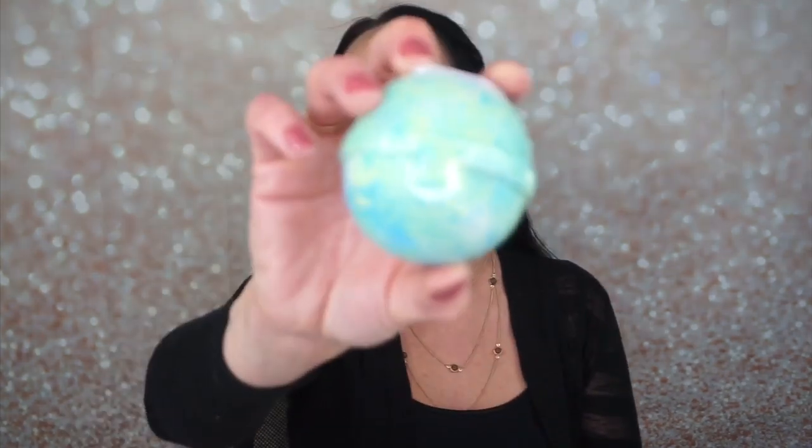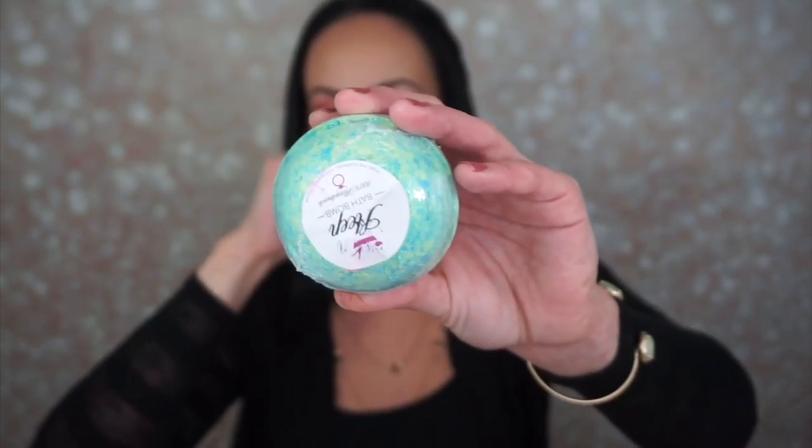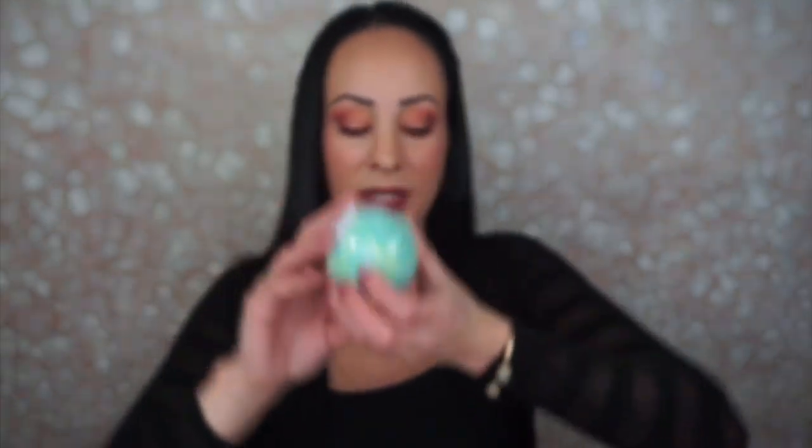Next one is for sleep, and this one has a ring in it, and it is green and blue. And that's pretty. I love that they're big like this.